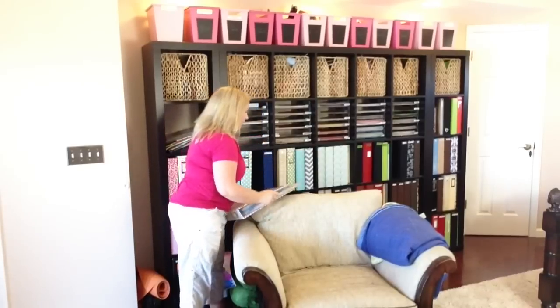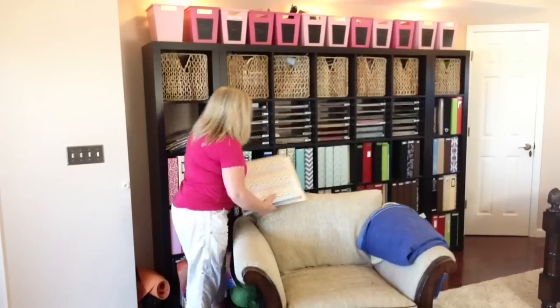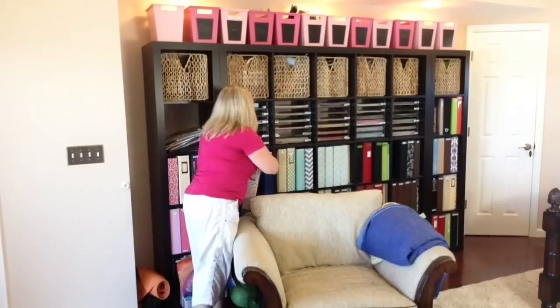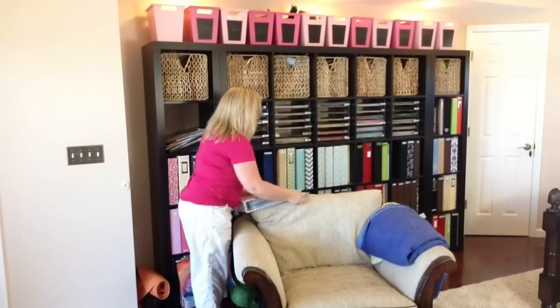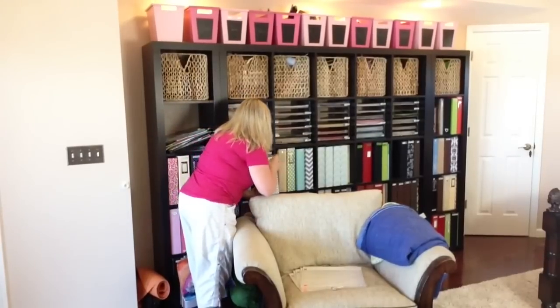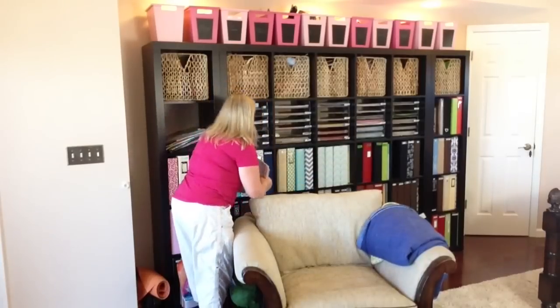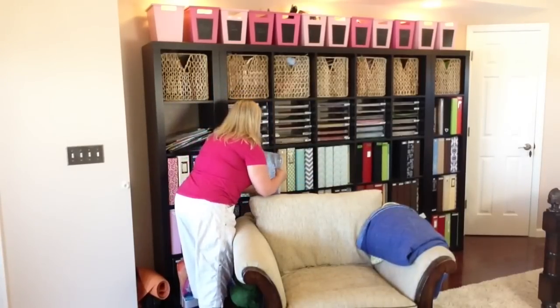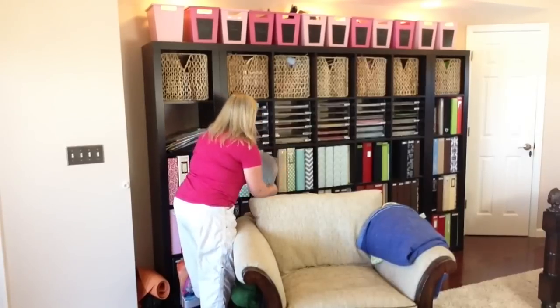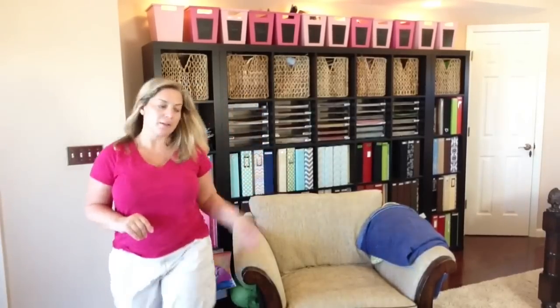The art books are going to go downstairs with the homeschooling supplies. Here we go. Just try that again. It's not going to go in before I attach it. So I'll just put them right in between these two albums, which somehow they don't seem to want to fit. So, they're on the shelf.